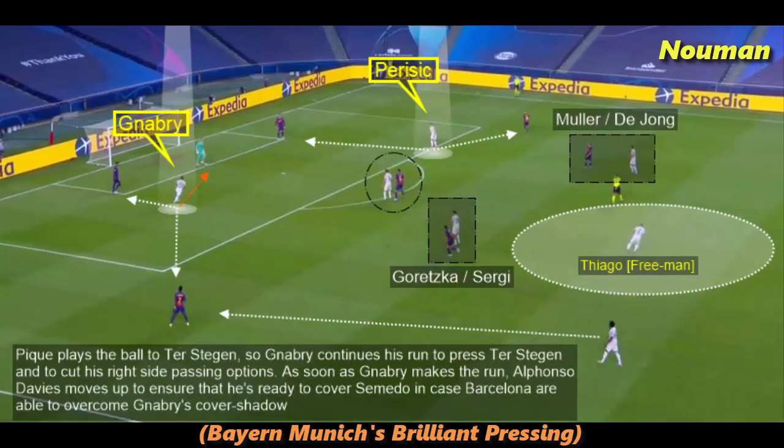Piqué plays the ball to the goalkeeper, so Gnabry continues his run to press the goalkeeper and to cut his right passing options. As soon as Gnabry makes the run, Alphonso Davies also moves up to ensure that he is ready to cover Semedo in case Barcelona are able to overcome Gnabry's cover shadow.